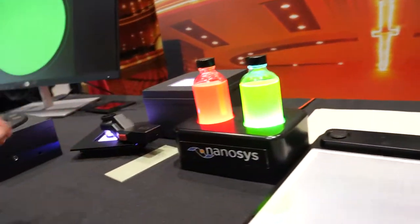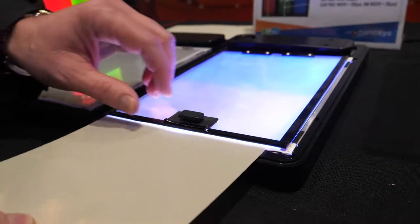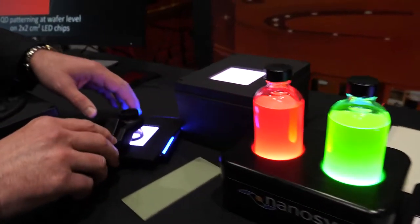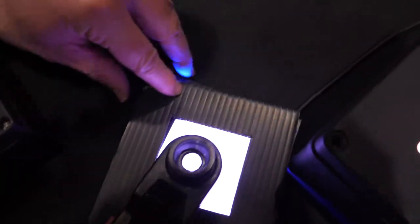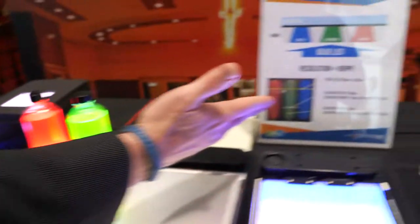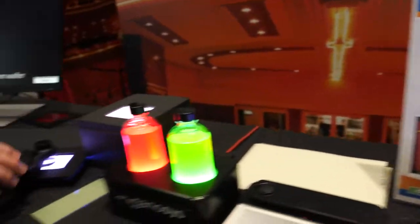Nice, and here's some more quantum dot demos right here. Yeah, this is an example of quantum dot film. You've seen this before, just how the color conversion happens from a blue LED backlight with the quantum dot film. You can change the color. This is an example here of an inkjet printed quantum dot patterned display. If you look down in there, I'm not sure if you can see that with your camera, but that is an inkjet printed system that we've developed with DIC. They're one of the leading ink companies. Here's an example of the resolutions that we're able to achieve with that inkjet printed system.